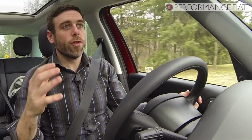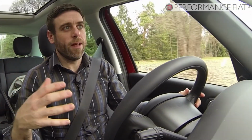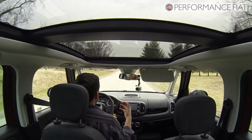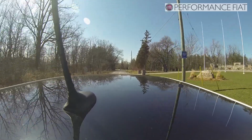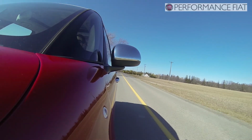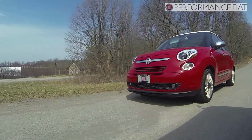Now, the first thing that you'll notice when you start driving the 500L is just how bright it is in here. Not every model comes with a glass ceiling like the one in this version, but boy, it sure is a nice feeling to have that much sky above you. Even the front window is bigger than in most cars. You've got your traditional window, but then you also have windows just behind the A-pillars that give you even more sight lines.